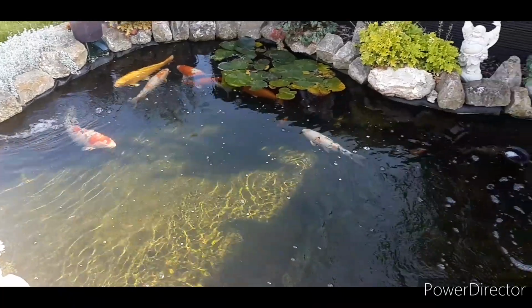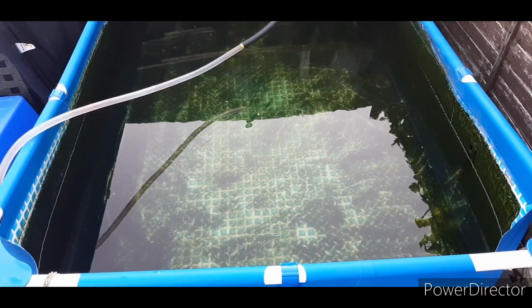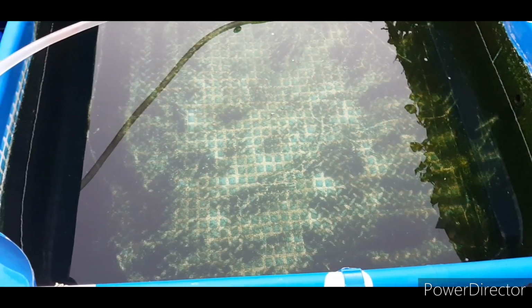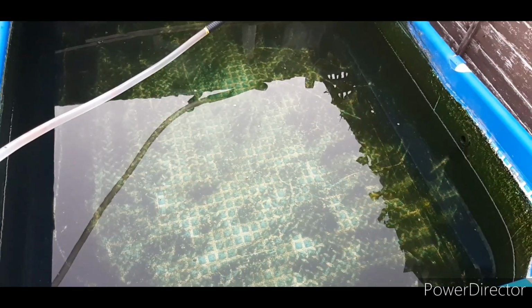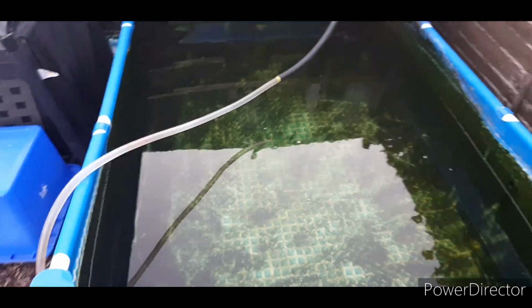Right, and I'll get back to you on the next one. Right, so today someone has come and bought a lot of the fish that I'd left. Didn't buy them all, but left me with a few. So I am now closing down this pond, and it is draining.